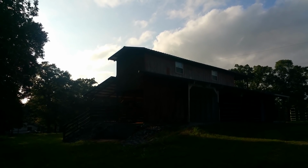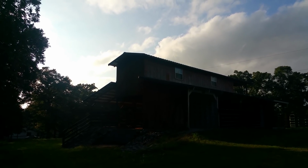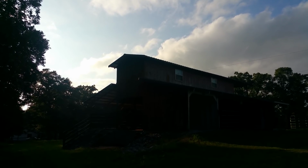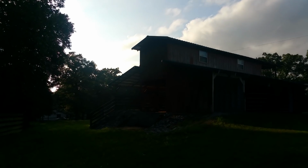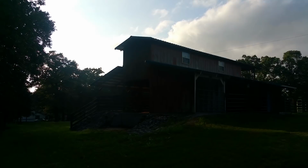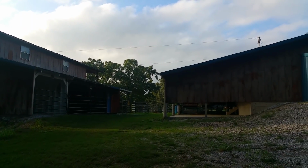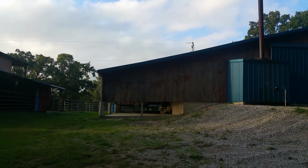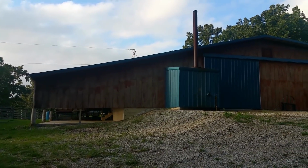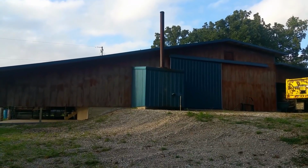So what we're seeing here is we're standing behind the hay shed, or directly in front of the hay shed, looking at the stables. You'll see the entrance to the pasture, and then you'll come up and see the end of the stables. As we pan around, you'll see the area that we just looked at previously, which is the shoeing area or grooming area on the end of the shop. Again, that was a 15 foot by 30 foot area that was covered.